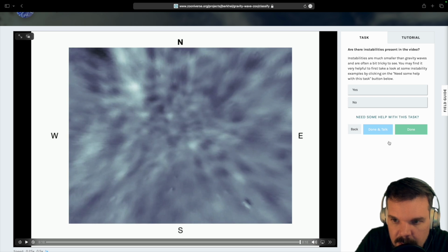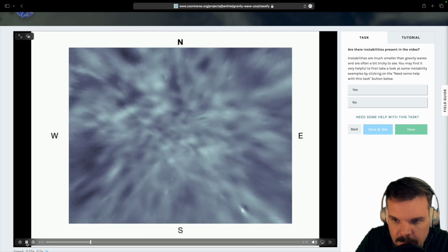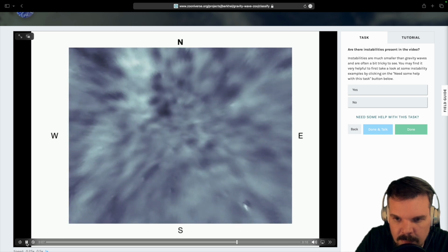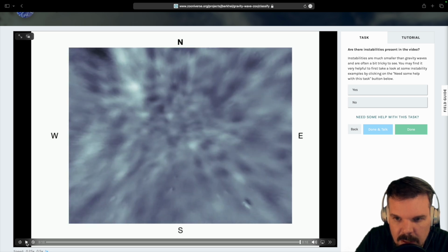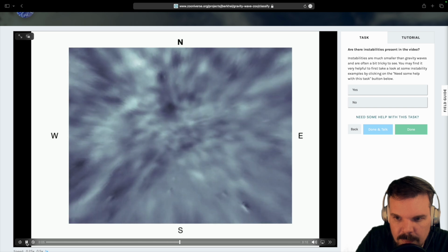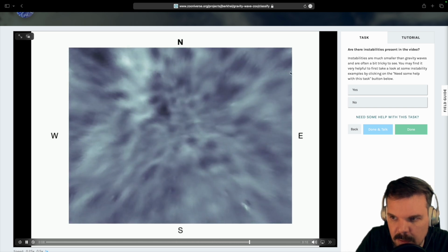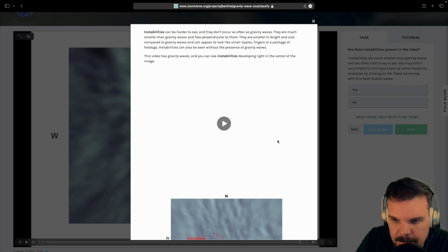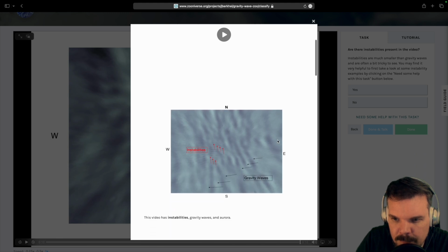Are there instabilities present in the video? Let's have another look. I'm not sure. I mean, what I identified as gravity waves might also have been instabilities, right? Let's have another look. Okay, look. Need some help with this task. Yeah, they could have been instabilities.